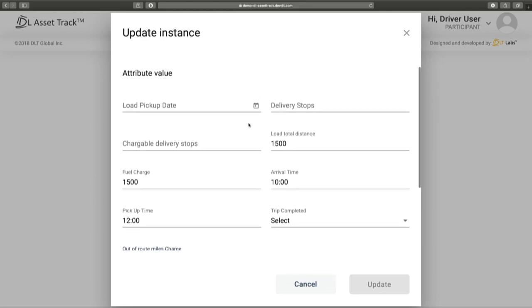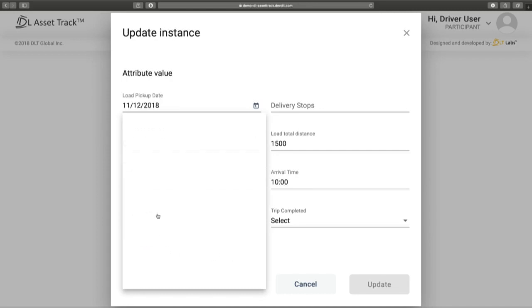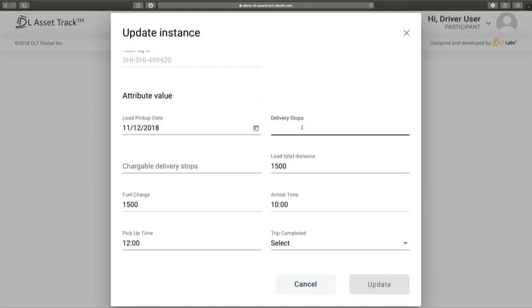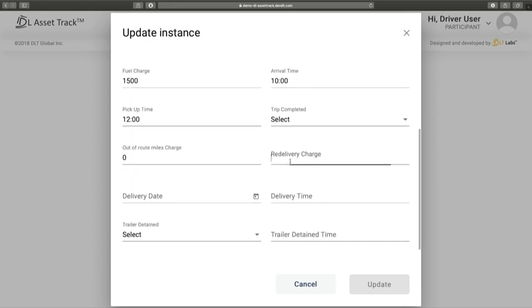Now the dispatch manager admin notifies the driver that he has to make one additional stop. The driver makes an additional chargeable stop on his route and updates his order. Once again, all this information is being captured in real time on the blockchain for all participants to see.